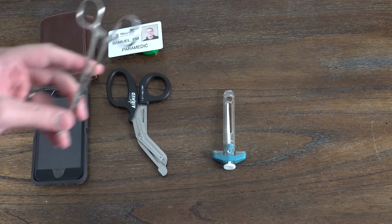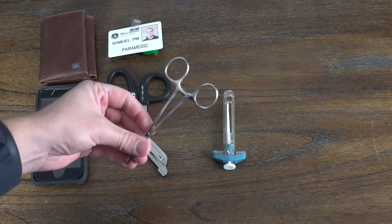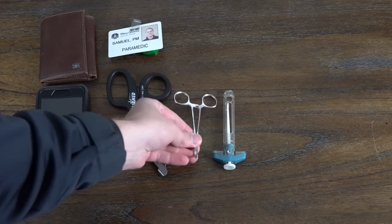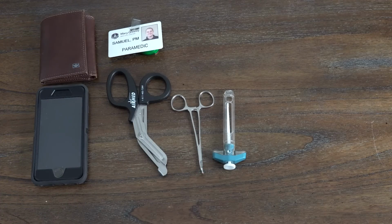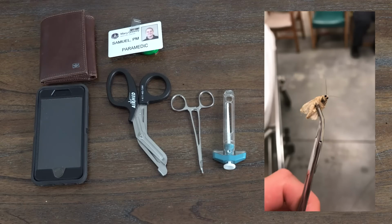The thing next to that are my hemostats. These are locking hemostats, and I've really found these to be some of the most useful tools that I carry with me. I carry these for a multitude of reasons. Number one, and most obviously, you can use them to pull thorns out of somebody, splinters, what have you. I've even pulled a moth out of a lady's ear a couple of years ago.